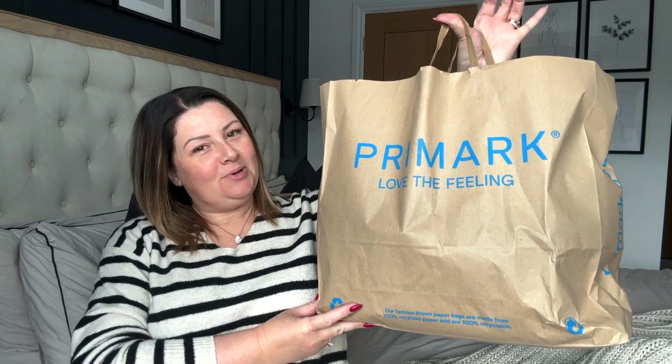Primark are obviously changing stock quite rapidly at the moment, because there's dribs and drabs of summer stuff, and autumn things coming in, you know, jumpers, but it's still that transition period. Every time I go in I am definitely seeing more and more new stock. So I have got a decent size bag here, and I would love to share it with you. So let's get into the haul.